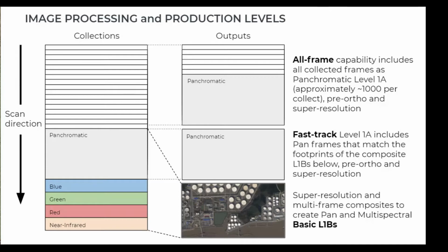So we offer an all-frame product, which is essentially just delivering all those frames in a near raw format to the customer, so that they have the closest data to the sensor that we can offer. Below that, we have a fast-track product, which is actually strategically picking frames from within that product and getting them to the customer as soon as they're ready. This is pre-processed, pre-ortho rectified data, allowing us to be capable of getting it out the door in a matter of 2 to 3 hours. This means 2 to 3 hours after capture, you'll receive it through our platform.